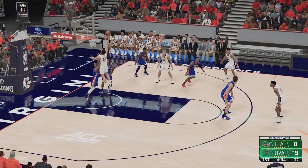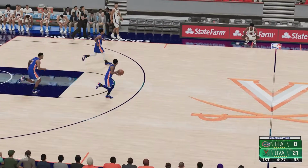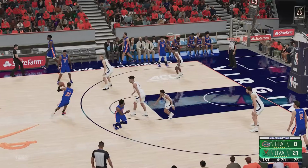Here's P, and it is flushed down with a nice jam. Displaying intensity right off the opening tip, especially on the offensive end. Tell you what, forget about easing into the game. They came out with guns blazing.